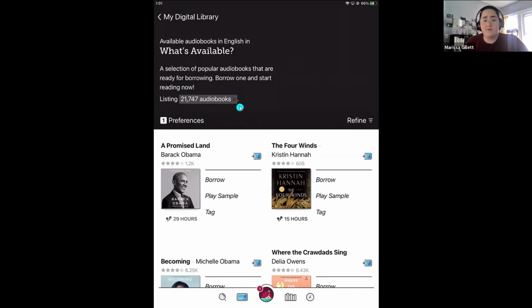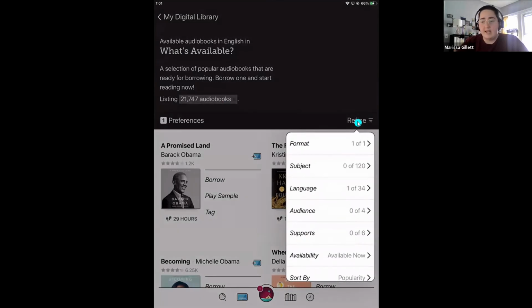So to do that, we're going to come over to refine. I'm going to tap on refine here. And this is going to give us a little drop-down menu. So you might notice these are the exact same categories as preferences. And you might think, well, how is this any different? So preferences are sticky and will continue to filter all of your lists until you change them again. So you saw I set a preference earlier and my list is still just showing me English titles. So it sticks and stays. Refining, on the other hand, is temporary and for the search that you're making right at that moment.